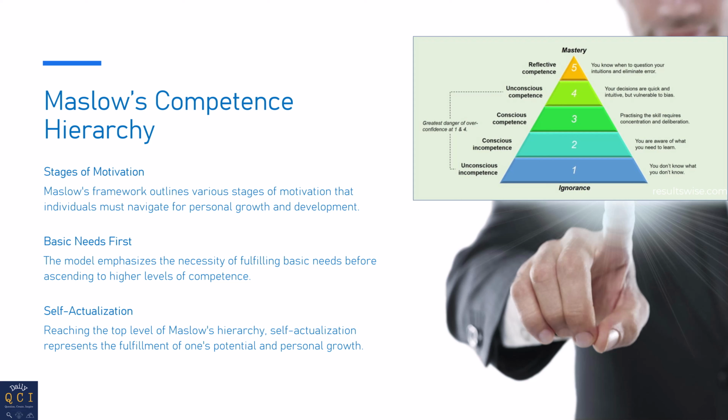Number 3 is conscious competence. Moving up, you can lead effectively, but you need to think through it. Next is unconscious competence, where you're starting to feel just intuitive about your leadership skills. And then the final one, added later, was reflective competence. This is where you've reached mastery and you are mentoring, teaching other people.